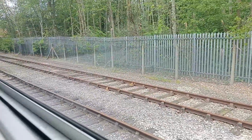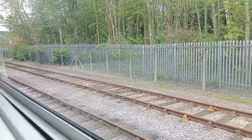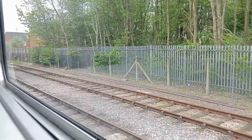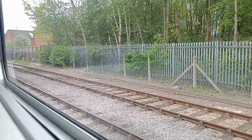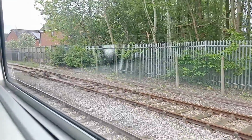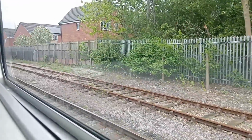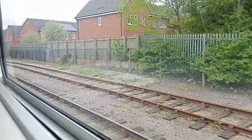Tell you what, the old coaches really were comfortable. This is so much more comfortable than a Pacer. And we're finally underway. Now this is quite a short little ride. It's not the longest ride you'll ever find on a heritage railway, and I believe I sat on the wrong side, because on the opposite side you see all of the mechanical workings of the railway.